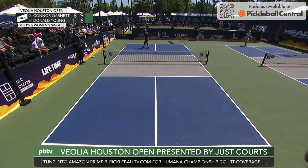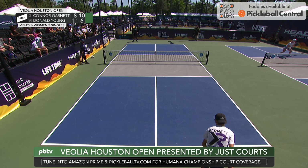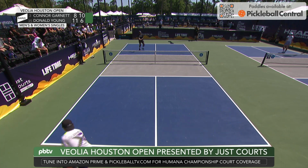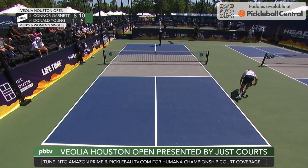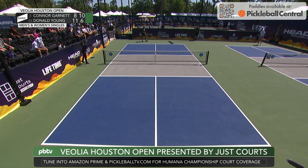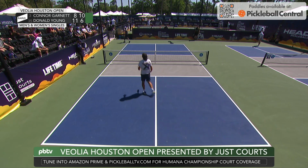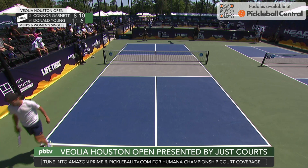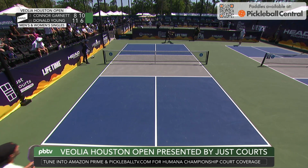Point. Game point. 10-6. Side out. And one game point saved by Donald Young. We'll see if he can put together a run here. Stay in game 2. Point. 7-10.